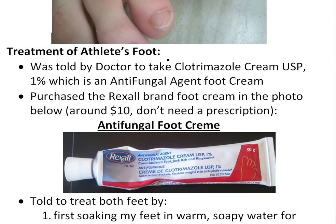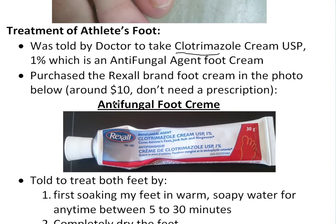When I went to the doctor for treatment for athlete's foot, I was told to take this clotrimazole cream USP 1%. I'm not sure exactly what it is, but it's an antifungal foot cream, and I purchased this brand here, Rexall, for about $10. You don't need a prescription, so you just go buy it if you ever get athlete's foot.